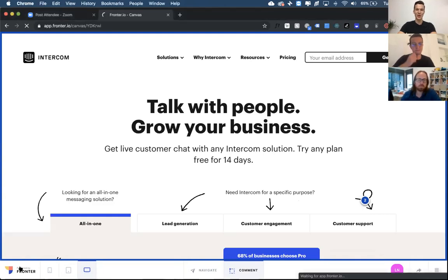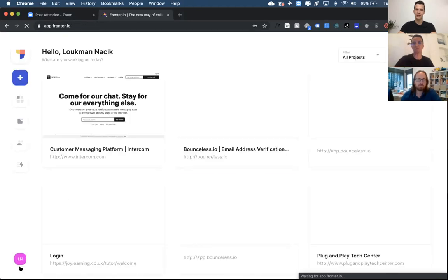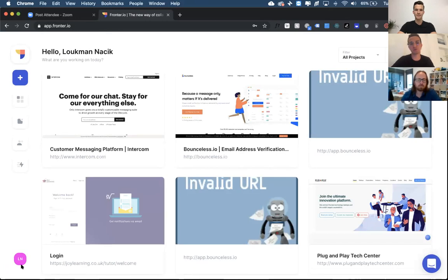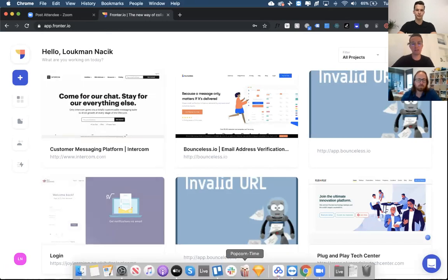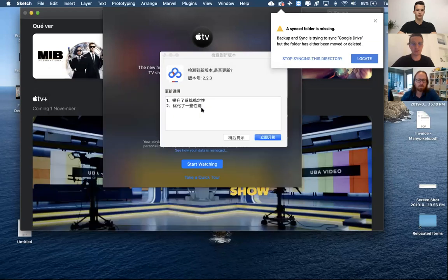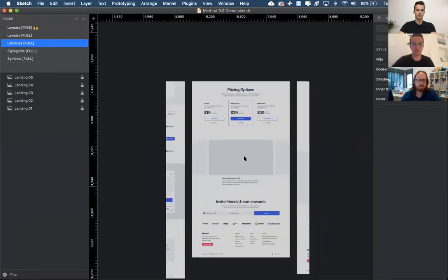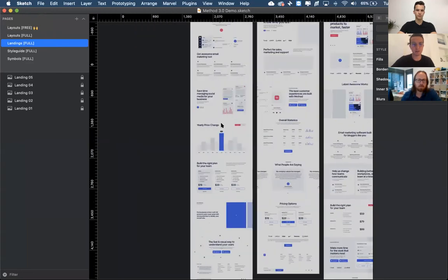Okay, so Lokman, do you think we can show how to collaborate on still images instead of live websites? Yes, of course. So let me take you back to my Sketch files and do a proper example. I'm going to open my Sketch and open one of the pages I have here, for example.